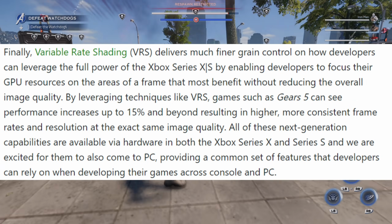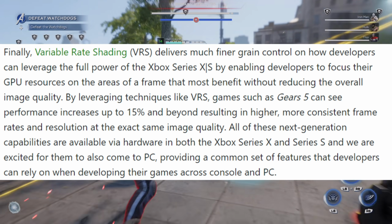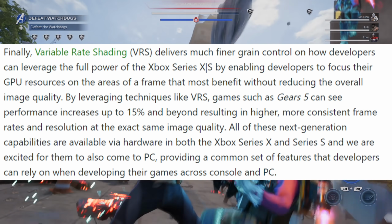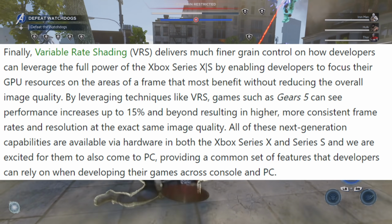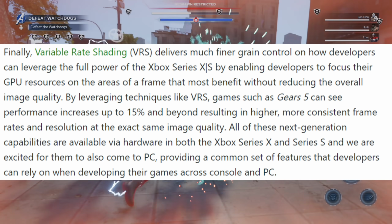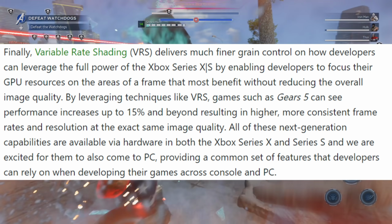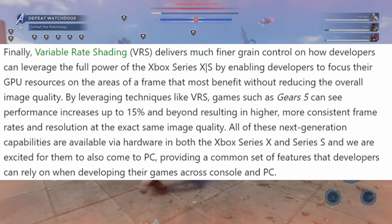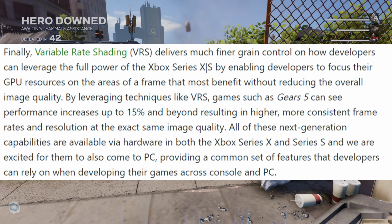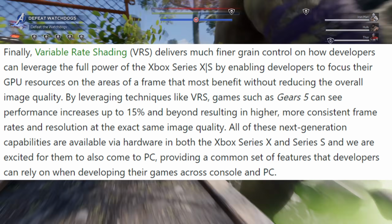Finally, variable rate shading (VRS) delivers much finer grain control on how developers can leverage the full power of the Xbox Series X/S by enabling developers to focus their GPU resources on the area of a frame that most benefit without reducing the overall image quality. By leveraging techniques like VRS, games such as Gears 5 can see performance increases up to 50% and beyond, resulting in higher, more consistent frame rates and resolution at the same image quality. All of these next generation capabilities are available via hardware in both the Xbox Series X and Series S, and we are excited for them to also come to PC, providing a common set of features that developers can rely on when developing their games across console and PC.